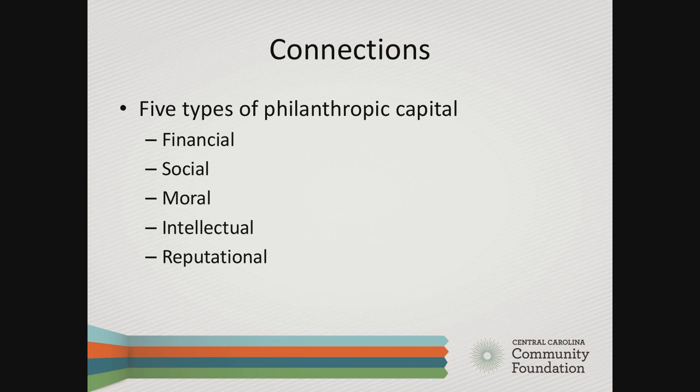One of the other things that we certainly do try to provide is connections. And when we really think about that, we think about the 5 different types of philanthropic capital that a foundation can offer. The first, most obvious one is financial. We certainly do provide grants and donations into our community, into our nonprofits. But we also provide social capital. We help make connections from one group to another.